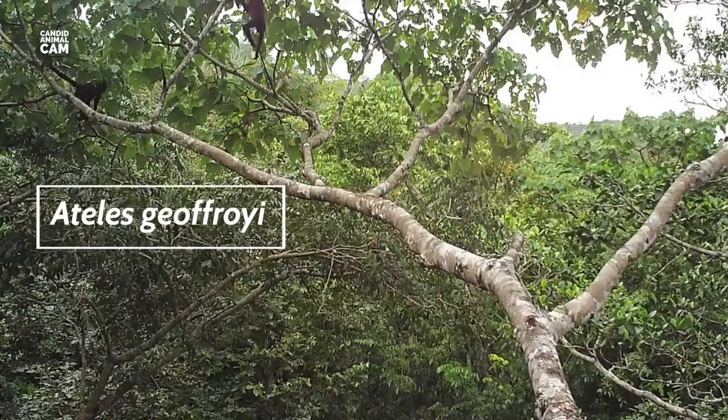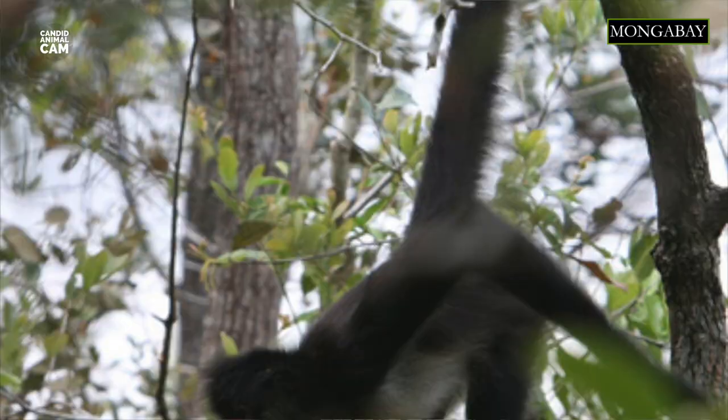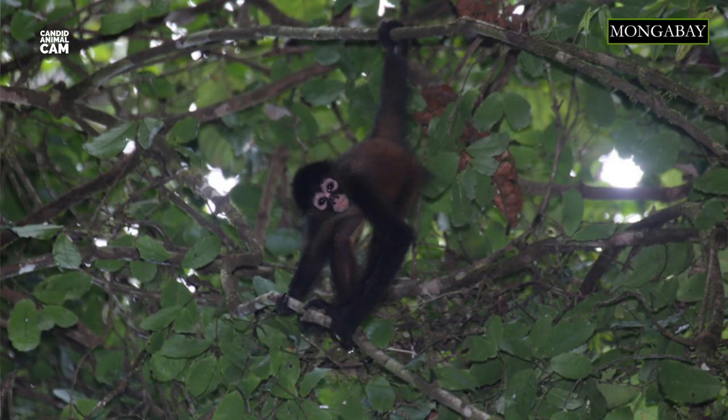Spider monkeys get their name from their spider-like appearance when they hang from trees by their tails. Their prehensile tail is so strong that it can be used as an extra arm. And to make things easier, the underside of the monkey's tail does not have hair to provide better grip on branches while using both hands to gather fruit.